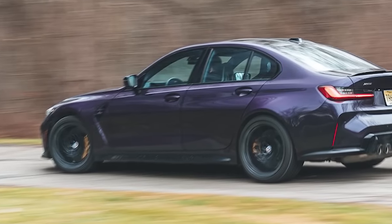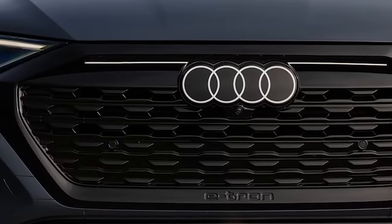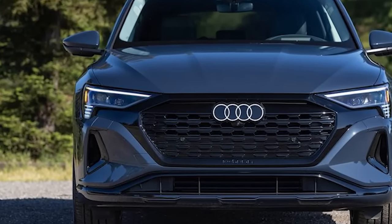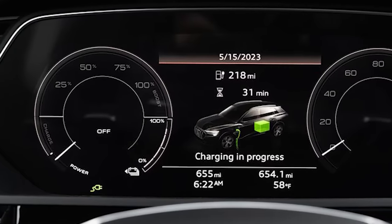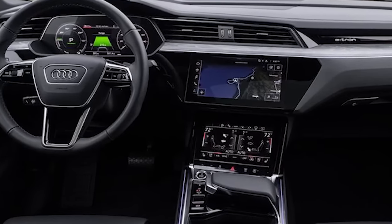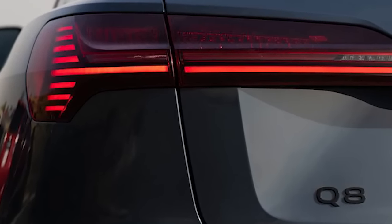The wind cheating helps the 2024 Q8 e-tron get better range than the 2023 e-tron, an EPA estimated 285 miles for the standard version and 296 miles for the Sportback, 300 miles with the optional Ultra package, up from 225 to 226 miles before. The improved aerodynamics also let the air pass by with barely a whisper of wind noise, even on the highway.